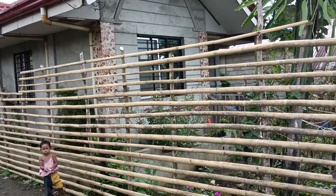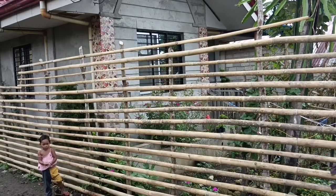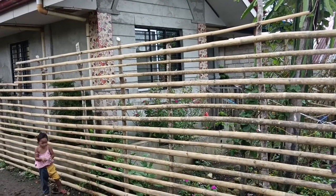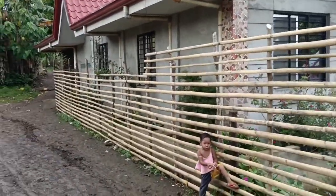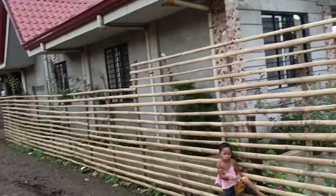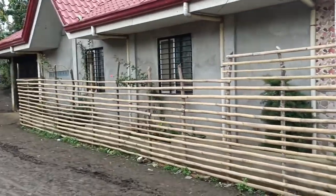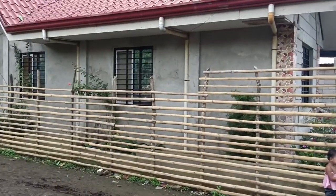As you can see, a young lady just decided to come and be part of this video. So she's just standing there waiting for me to continue moving. But right now, I'm going to move here. It's been raining today, and this is normally dirt, but now it's mud. So I'm going to be careful as I walk around here.